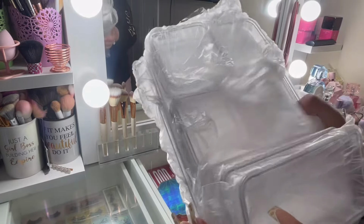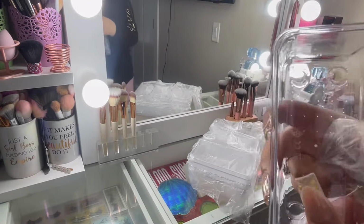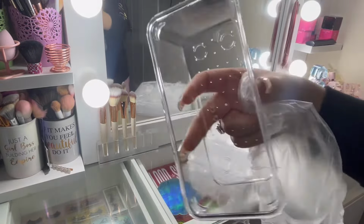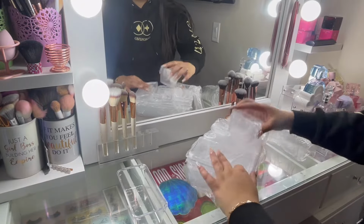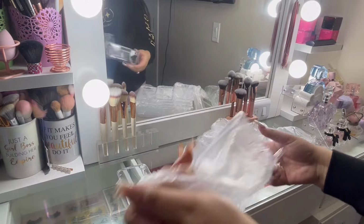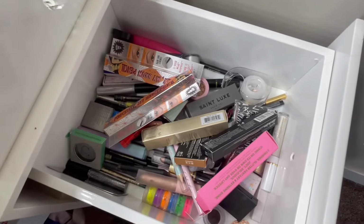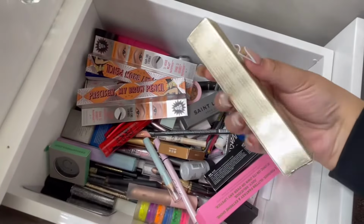Okay, so do you guys remember these are the organizers from Shein? There's actually a lot of little ones in here, so I honestly don't know what I'm going to do with the little ones. So we're just going to open all of them up first, and then hopefully we can figure out where to put them.